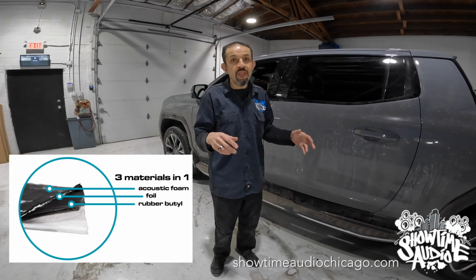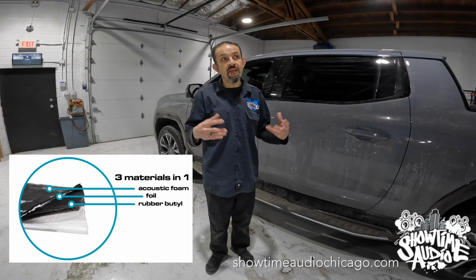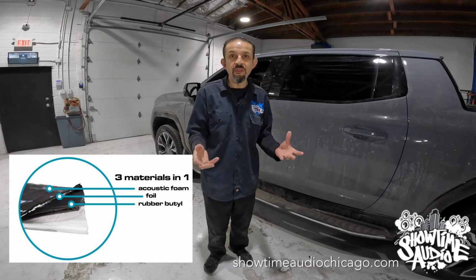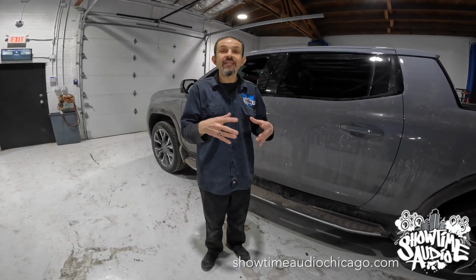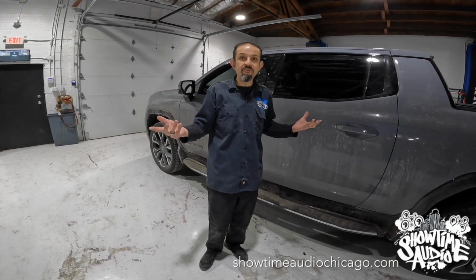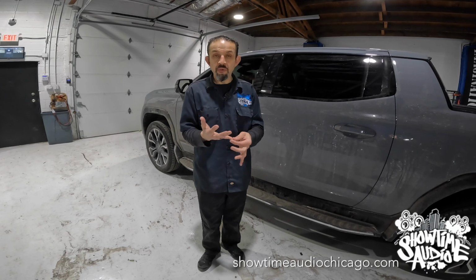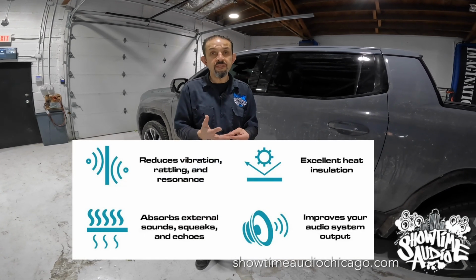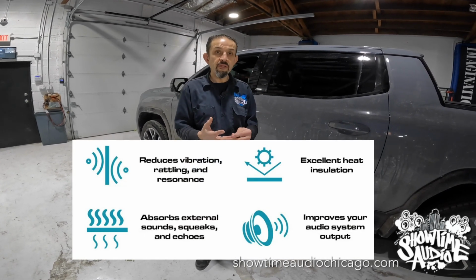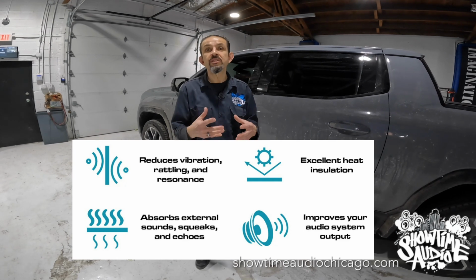And then third, it actually has an aluminum barrier, which acts like a cooler, if you will, or a thermos. It keeps the heat in and the cold out and vice versa, depending on the time of year, right? So there's actually 3 benefits. It lowers road noise, increases the output of your speakers, and acts as a thermal barrier, like a thermal insulator.